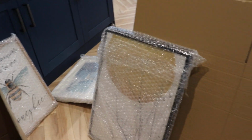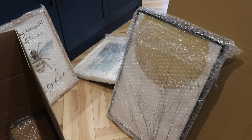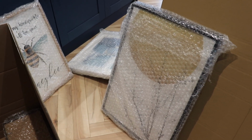Nearly all of the frames. I've got a couple more in the front room. We have so many more frames which we never actually put up because we haven't been here that long. So luckily we haven't had too many.